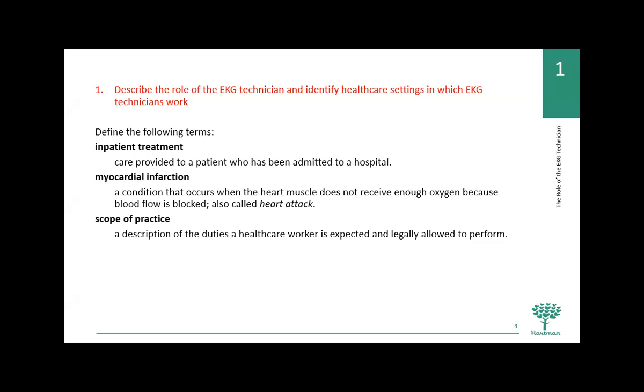A myocardial infarction is just, myo means muscle and cardial means heart. So that's your heart muscle, and an infarction is a blockage of an artery, and that's commonly called a heart attack. Another term you might hear is an MI. That's just the initials, MI for myocardial infarction. So if you hear someone saying, the patient in room 5 is having an MI, that's what they're referring to. Sometimes you'll hear them use the term acute coronary syndrome or ACS. That's very similar to myocardial infarction. So if you hear that, that's what it means.